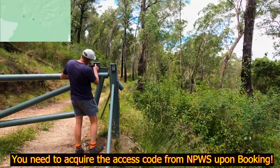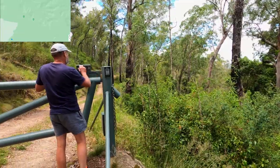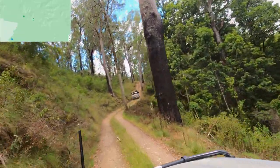For your stay with National Parks and Wildlife Service, you'll be given a key code for the gate. It is essential that you book before you get to the gate, as there is no mobile reception in the area.